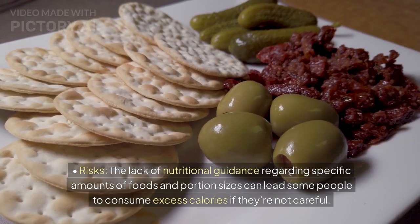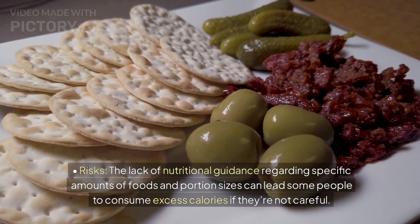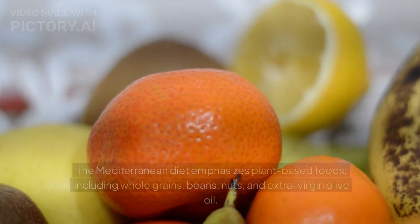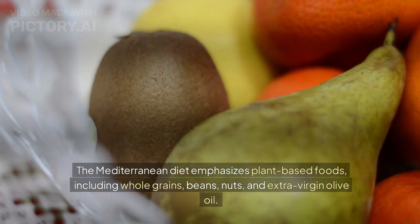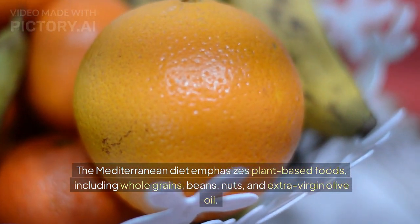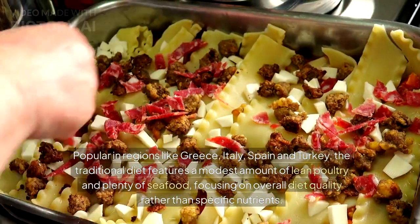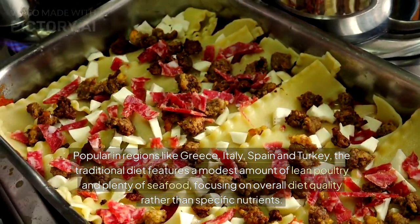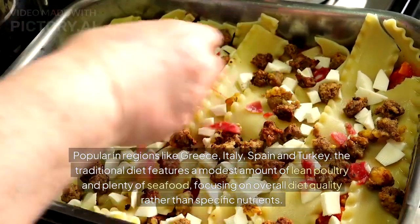Risks: The lack of nutritional guidance regarding specific amounts of foods and portion sizes can lead some people to consume excess calories if they're not careful. The Mediterranean diet emphasizes plant-based foods, including whole grains, beans, nuts, and extra virgin olive oil. Popular in regions like Greece, Italy, Spain and Turkey, the traditional diet features a modest amount of lean poultry and plenty of seafood, focusing on overall diet quality rather than specific nutrients.